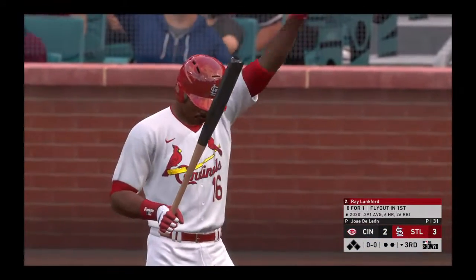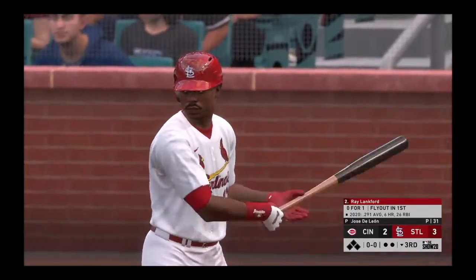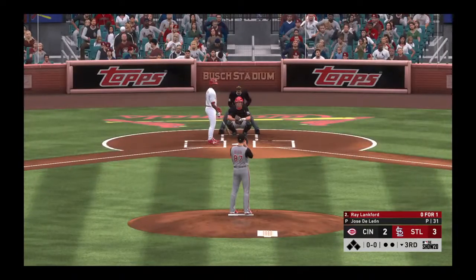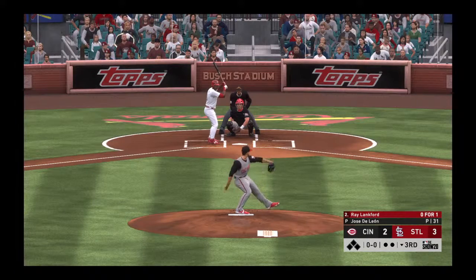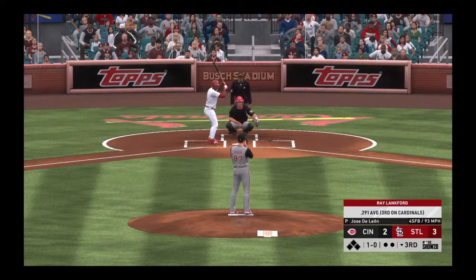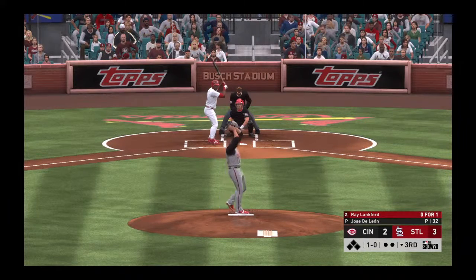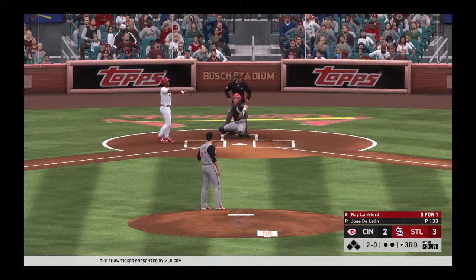Bottom of the inning now. Leading off for the Cardinals, the left fielder, Ray Lankford. Ready with the first pitch. Here it comes. Ball 1, no strikes. Ball, that's outside, wide, 2-0.